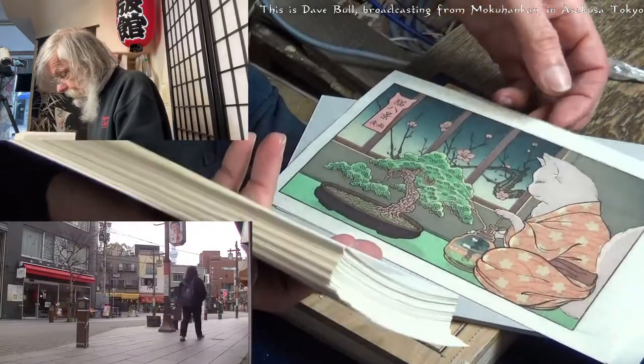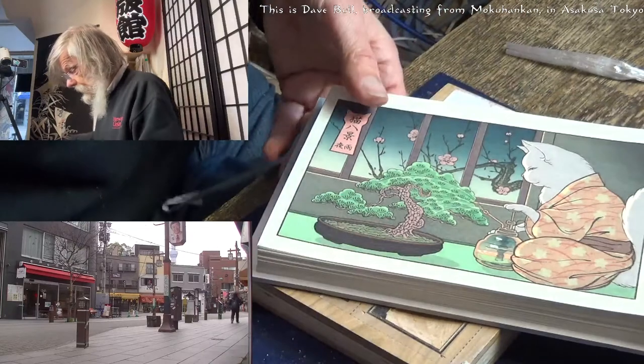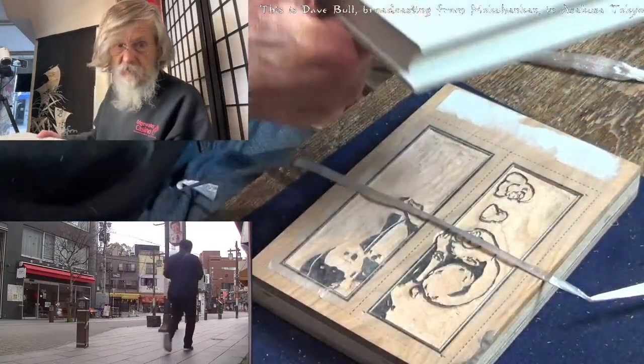Anyway, there they are. We're also getting these done before we run out. This has been on sale in our shop, selling in our shop for a long time. We haven't run out. Sometimes we run out of stuff and the printers try and catch up. We still have them in stock from Sugasan. This will be the next batch.